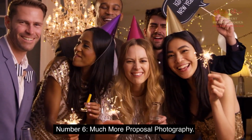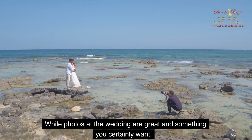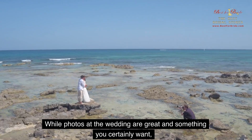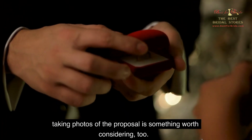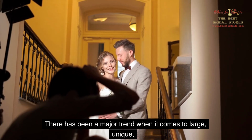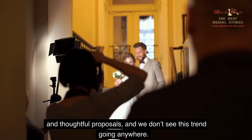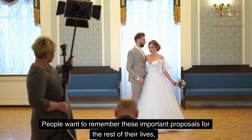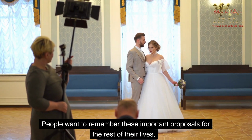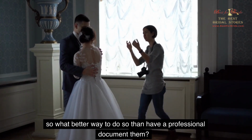Number 6. Much more proposal photography. While photos at the wedding are great and something you certainly want, taking photos of the proposal is something worth considering, too. There has been a major trend when it comes to large, unique, and thoughtful proposals, and we don't see this trend going anywhere. People want to remember these important proposals for the rest of their lives, so what better way to do so than have a professional document them?